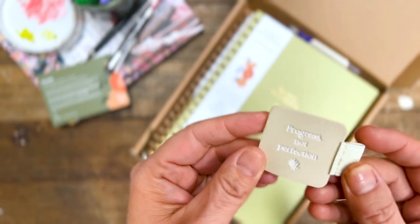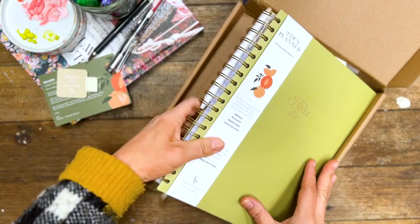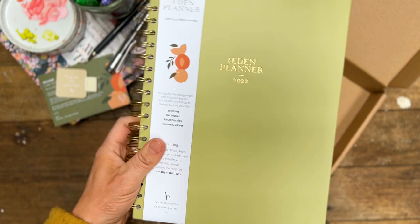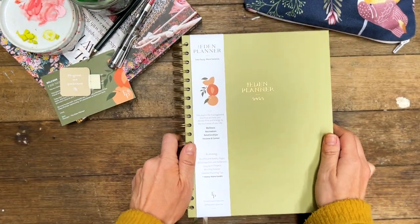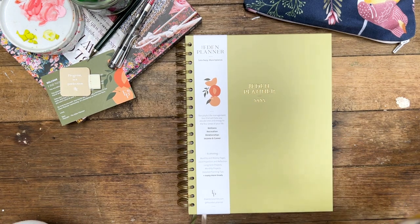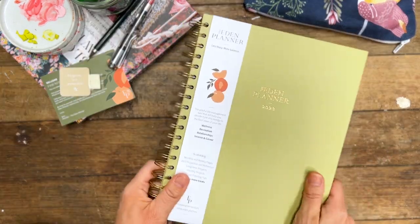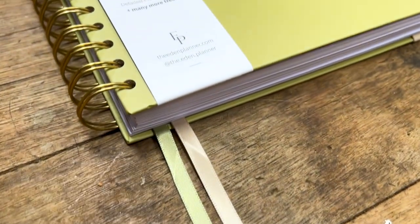Got that. Here is the glorious planner. It's such a special planner. For a start, this cover is so sturdy. And look, if you know me, you know that green is very much my thing. And I think this one is even lighter. It's a lighter, more olive green than last year's. Look, there's last year's. There's this year's. Oh, I love this shade of green. I absolutely love it. That is so nice. That is so, so me. Oh, I just adore it.